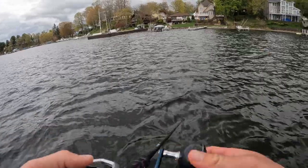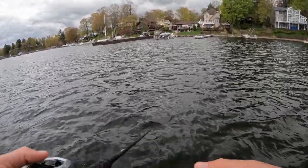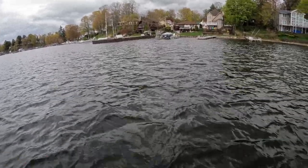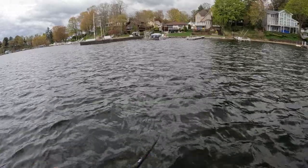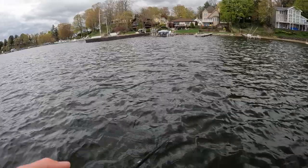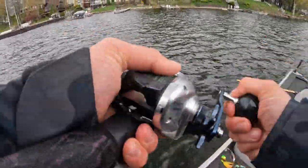So what about one of these houses, Dad? What about it? You want one? Yeah, what do you think? That little secluded one right there. Right in between.